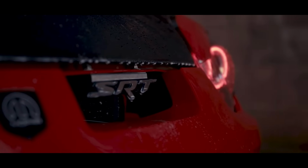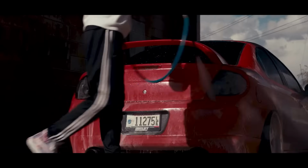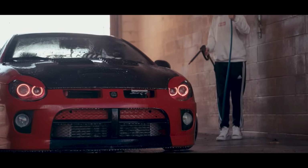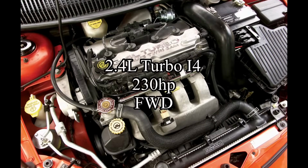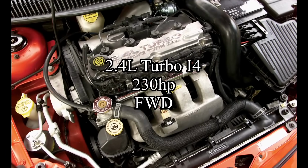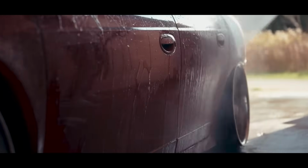But number 9 is the Dodge Neon SRT4, another Chevy Cobalt SS type of experience, but I put the Neon a little bit higher because it just has so much more experience being modded. So there's a lot more parts out there for it. It comes with a 2.4-liter turbocharged inline 4, making 230 horsepower, and it's front-wheel drive.